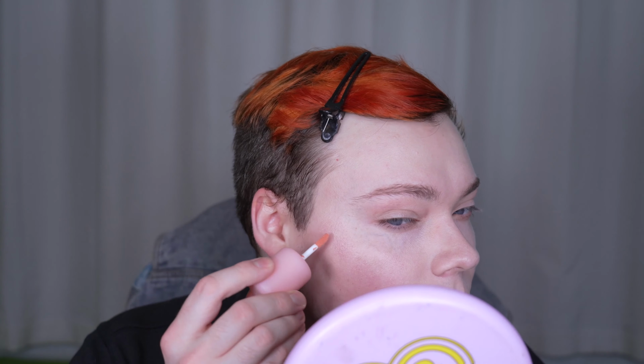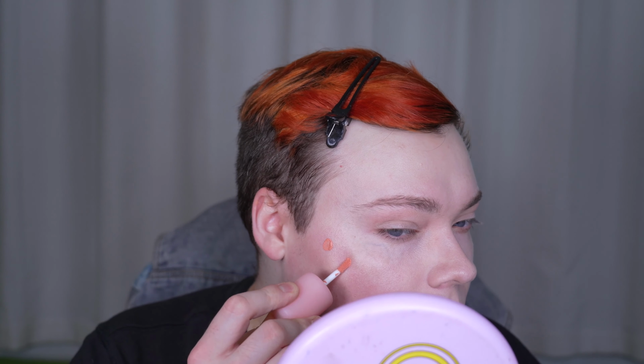Now that we're softly sculpted, now let's try the Sun Flush Tint. Again, this is the shade Baby. I'm gonna start with just a couple dots and see where that gets us. Yeah, this is definitely warmer than I thought it would be. I mean, it is called Sun Flush, so here's with a couple little dabs blended out. Just gonna build it more.